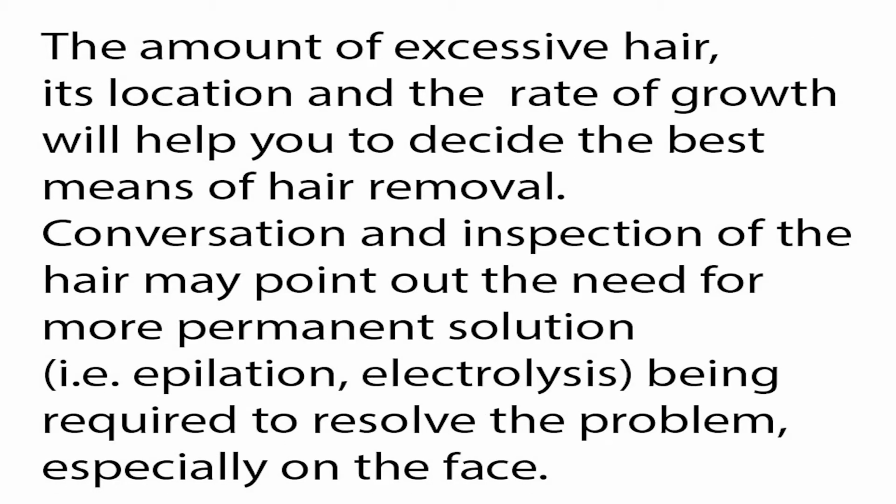The amount of excessive hair, its location, and the rate of growth will help you to decide the best means of hair removal. Conversation and inspection of the hair may point out the need for a more permanent solution, that is, electrolysis, being required to resolve the problem, especially on the face.